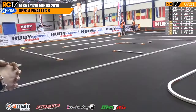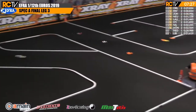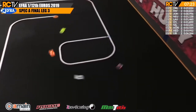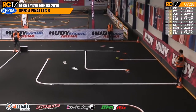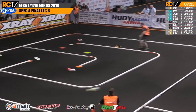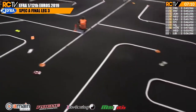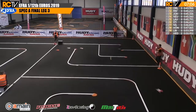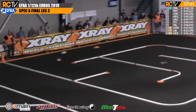Orlowski escaping away already. Johansson in 3rd position. Neumann in 4th. Laurent in 5th. Who's that cartwheeling across the track? There's 2 of them. I think that's Hedlund and Lieber. So Orlowski is going away. We've seen a mistake there from Laurent.